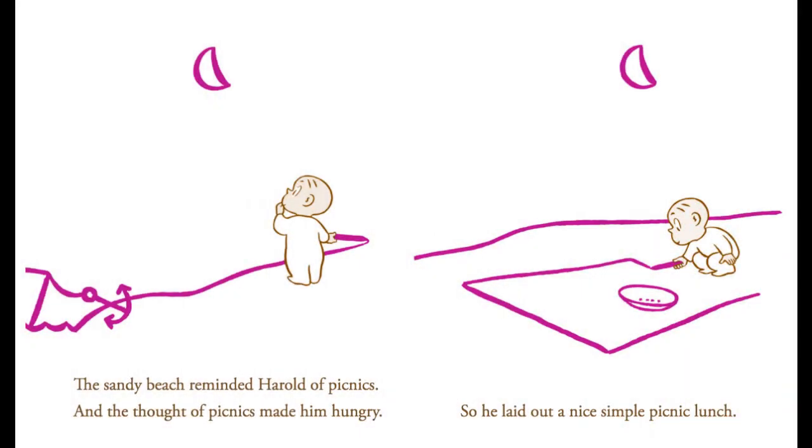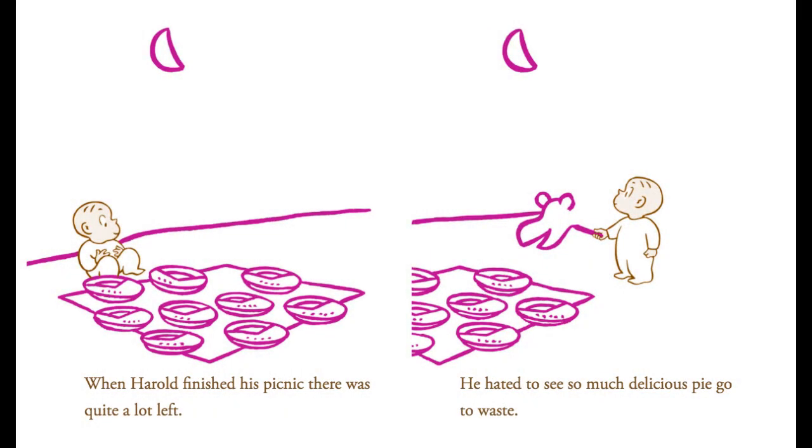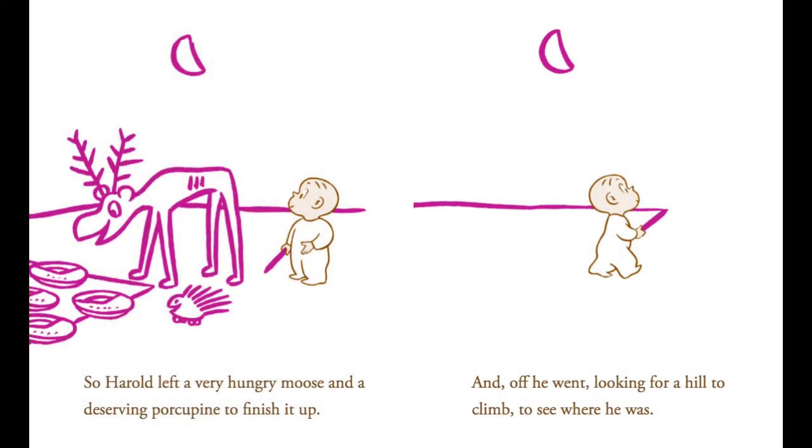The sandy beach reminded Harold of picnics, and the thought of picnics made him hungry. So he laid out a nice, simple picnic lunch. There was nothing but pie, but there were all 9 kinds of pie that Harold liked best. When Harold finished his picnic, there was quite a lot left. He hated to see so much delicious pie go to waste. So Harold left a very hungry moose and a deserving porcupine to finish it up.